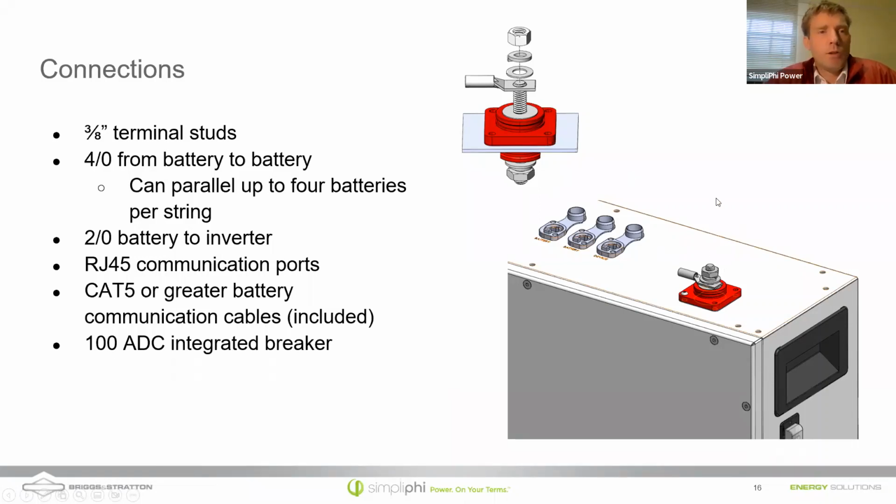But 3/8 inch studs there, you want to use 4/0 cable going from battery to battery, and I'll talk about that, but that's because when a large amount of current is flowing from battery to battery, when they're daisy chained, you can have voltage imbalances in the battery. You can use 2/0 cable to go from the battery bank to the inverter.